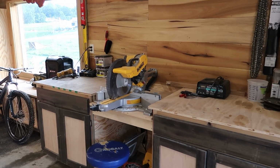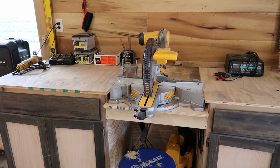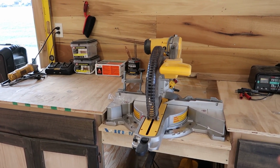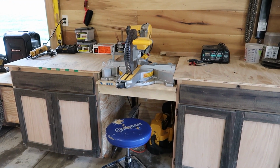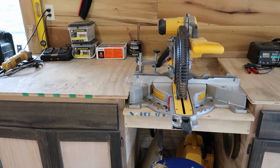I believe this complements the sawmill very well. Cutting stickers. You know, when you're in there working, you guys can see how I made the miter saw flush with the surrounding table height. That's really handy. And we've got where we can hook a vacuum on down below and keep the sawdust picked up.